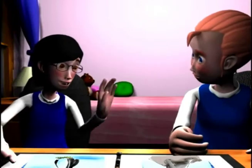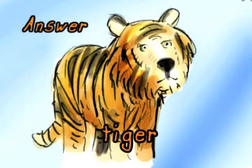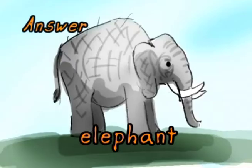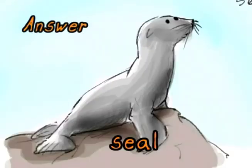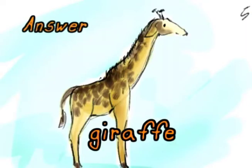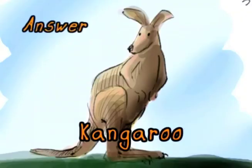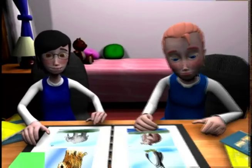Yes, give me 5. Can you remember? Let's see. Which animal is this? It's a tiger. And which animal is this? That's an elephant. Which animal is this? It's a seal. And this? That's a bear. And this? It's a giraffe. Which animal is this? That's a penguin. And this? It's a kangaroo. That's great, kids! Well done!